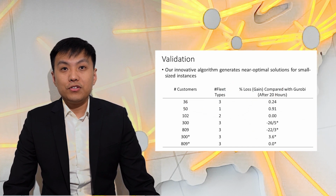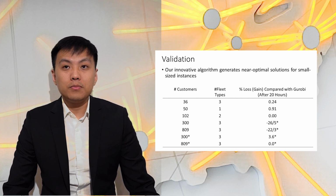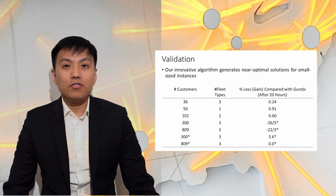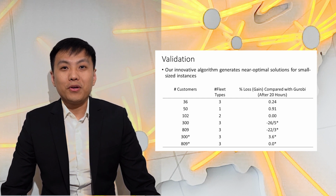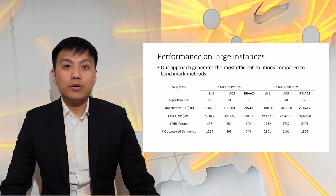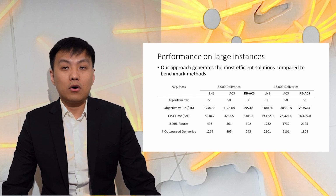We did extensive testing to verify solution quality. By running on small instances, we could compare with Groupie and sometimes exceed the quality. For small instances, our method can deliver solutions within minutes that are generally nearly optimal. The cases in which the solutions were better than Groupie occurred, of course, because Groupie failed to converge within 20 hours. This situation provides some confidence. The derived solutions at the relevant scale of hundreds of thousands of deliveries have good quality.